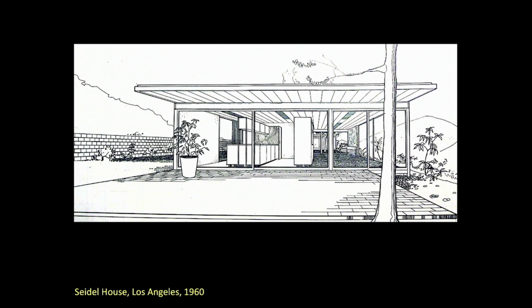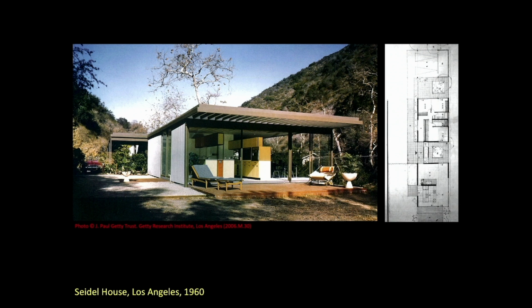It's on, can't remember, something Canyon Road. The road is to the right of the photograph, and the ground rises up steeply to the left, as you can see in Pierre's drawing. And that's what it looked like when it was finished. It's quite large, quite big, comprising three parts, essentially.